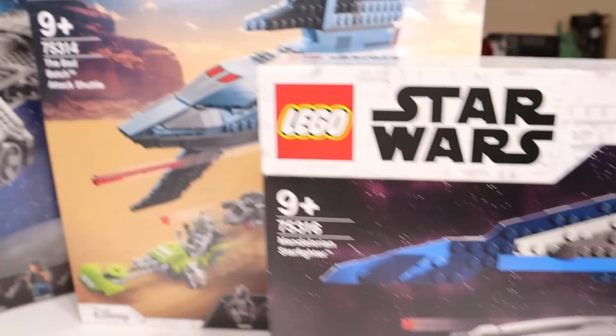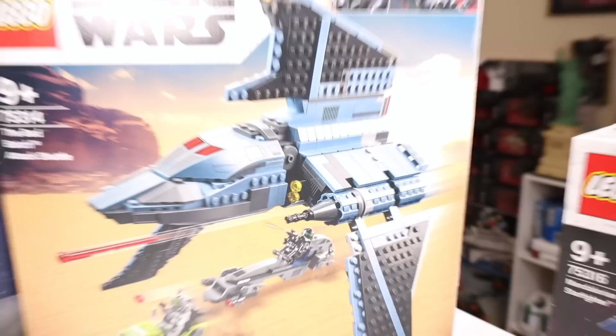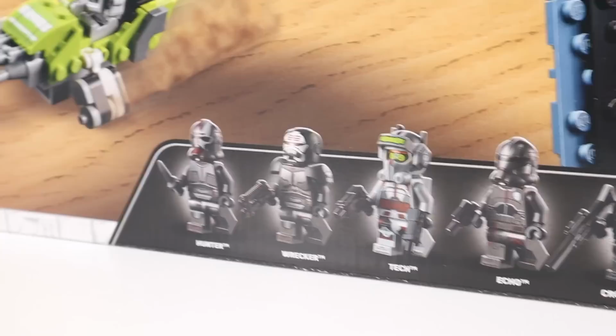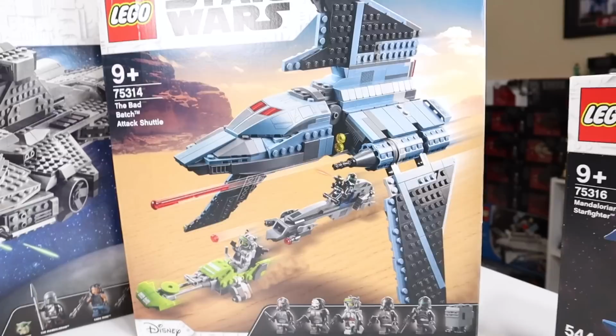And then, of course, the Bad Batch Attack Shuttle. And this is probably another one with a big caveat, much like the Imperial Light Cruiser, because if these characters start showing up in other sets that are much cheaper, well, then you are going to be not looking so hot on your investment. But if they don't, all of a sudden, you've got your exclusive Hunter, Wrecker, Tech, Echo, and Crosshair figures. And given that they are the main characters of the Bad Batch, they can become quite pricey quite quickly following the retirement of a set like this.